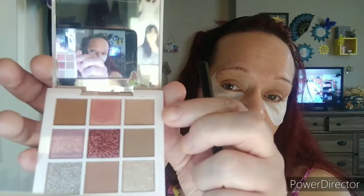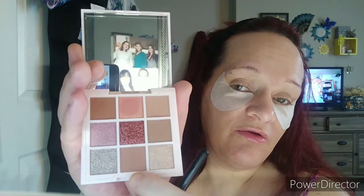I just used this shade on my whole lid. I think I'm going to deepen it up a little bit in the crease with this one here. I tried to mess with the lighting this morning to give better lighting, so I hope that you guys can see a little better.